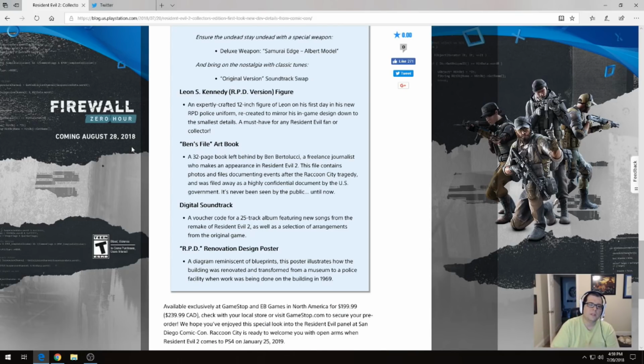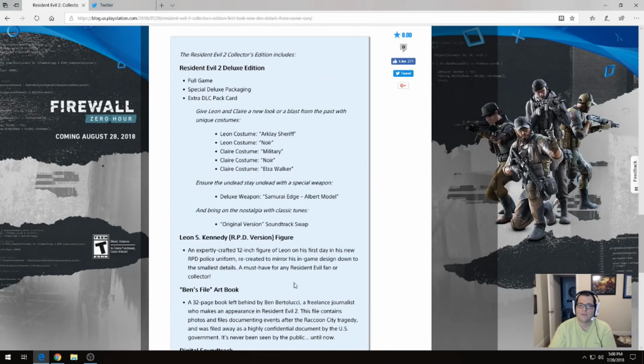Oh, I'm actually really glad I read this, because it hadn't even dawned on me. It's a digital soundtrack. So you're going to get the code, which means you're going to have to listen to it on your console, which is not cool. Now, there are ways around ripping this off your console onto a CD to listen to in your vehicle, where most of us would probably be listening to it. I can't imagine you would be listening to the Resident Evil soundtrack while you are playing Forza Horizon 4, for example, but I guess you could if you wanted to. Yeah, I'm not a big fan of that either.